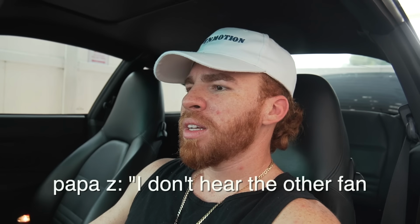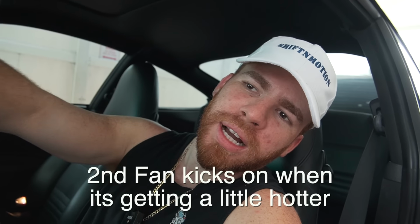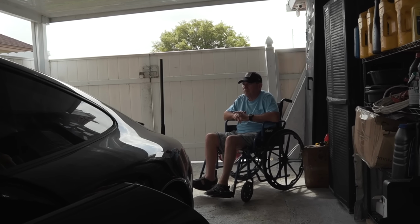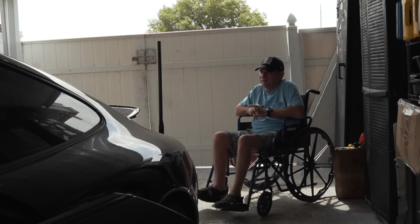Isn't that right? I think one turns on at normal temperatures and the other when it gets super hot. The car's bled, I'm ready for the first drive, but I just had to show Papa Z how the wing went up and down, and he absolutely loved it.